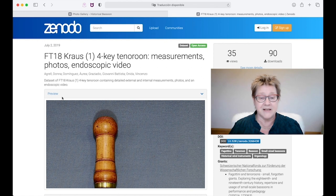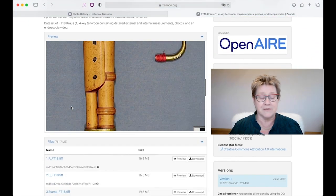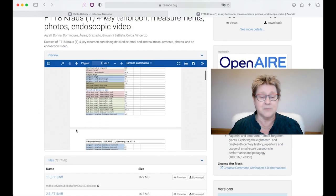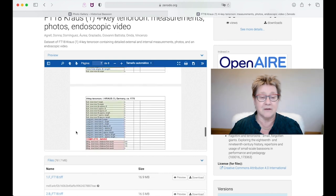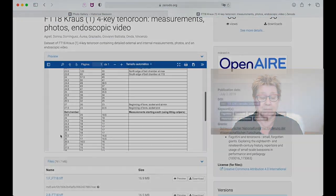Another example is the FT18, a 4-key tenor rune by Krauss. Let's preview the complete measurement sheet, or just the measurements of the bell bore.